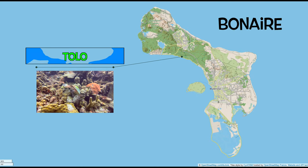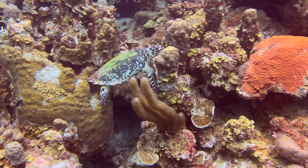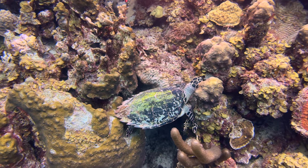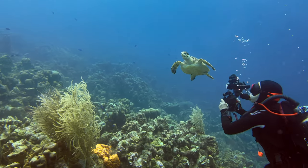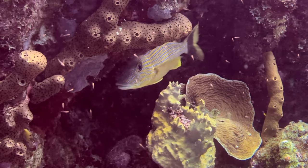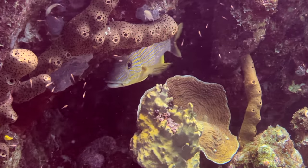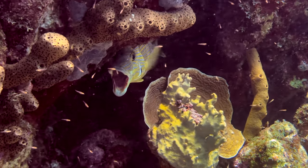Up north at Tolo, this hawksbill turtle found a very tasty treat and wasn't the least bit bothered by David and I filming the meal. We were literally shooting it for over 10 minutes. 15 minutes later, it caught up with us for a last swim by before heading up to the surface. We hope it found whatever it was going after. This blue-striped grunt found an out-of-the-way day spa and was getting a full cleaning, including dental. Open wide.